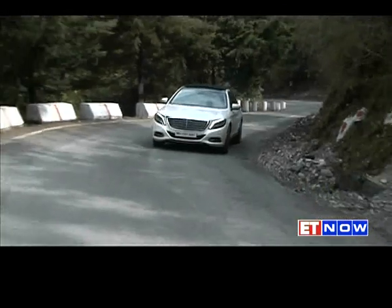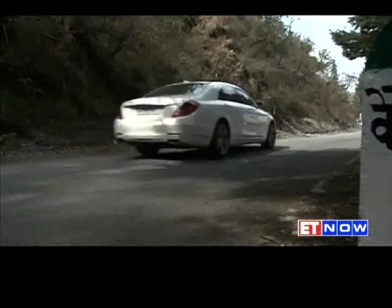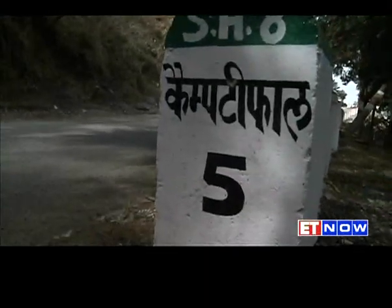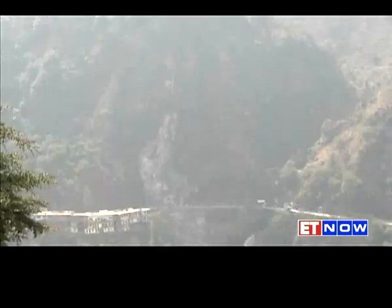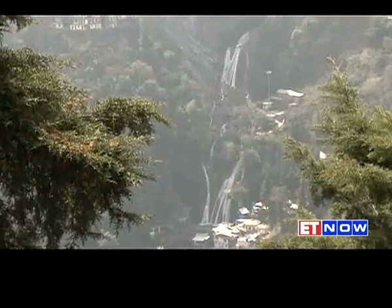The distance from Mussorie to Kempty Falls is around 14 kilometers, and the route winds its way through beautiful pine tree-lined roads and undulating hills. We get our first glimpse of the waterfalls long before we reach there. The sight of the majestic falls as it cascades down the hillside is a captivating sight.